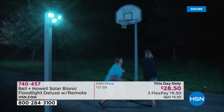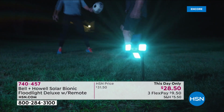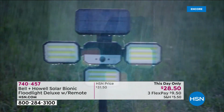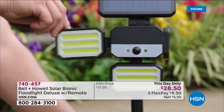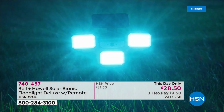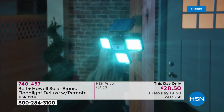Yeah, well, and you know, normally a floodlight has to be mounted on a post or a pole or a wall or something. This actually comes with the stake you see right there. So you can stake this into the ground if you want to use it that way. But see what he was doing there fixing the car? Because you've got the remote with this, because this is the deluxe model, you can use that remote and use this like a regular floodlight. You don't have to have just the motion. And you know, when we talk about floodlights, there's floodlights like this that you can buy, and these actually work really well, but they need batteries, okay?